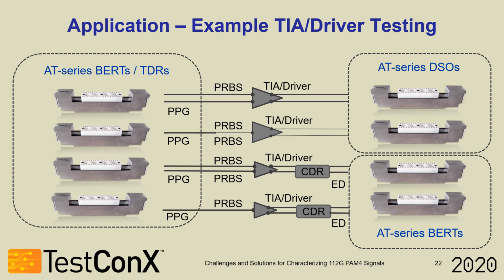Let's look at 2 examples. In example number 1, a transimpedance amplifier is to be characterized. The BERT's programmable pattern generator generates varying sine waves, and the DSO samples the output of the TIA driver to understand the TIA's frequency response. In the second example, a TIA with integrated clock data recovery circuit presents both the TIA outputs along with the recovered clock to the BERT. From this, a bit error rate can be calculated.